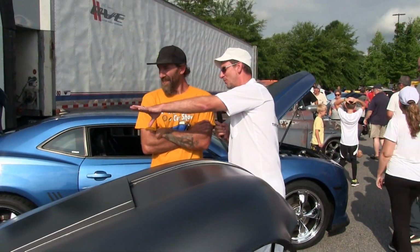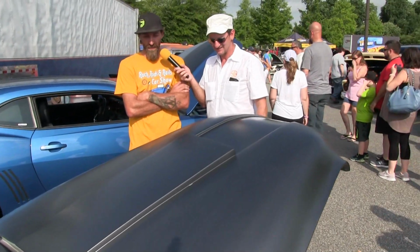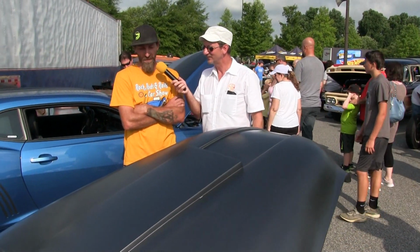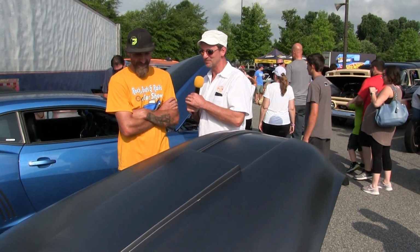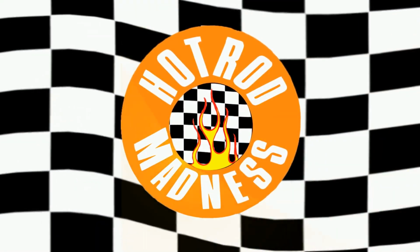So you're saying this unibody, the bed is all one piece, right? It's all one piece. The only thing that comes off of this truck is the hood and the doors. Wow. Fantastic build, man. What people can do with sheet metal nowadays, it's unreal, man. That's awesome. David, thanks for showing your ride, buddy. How you doing, sir?